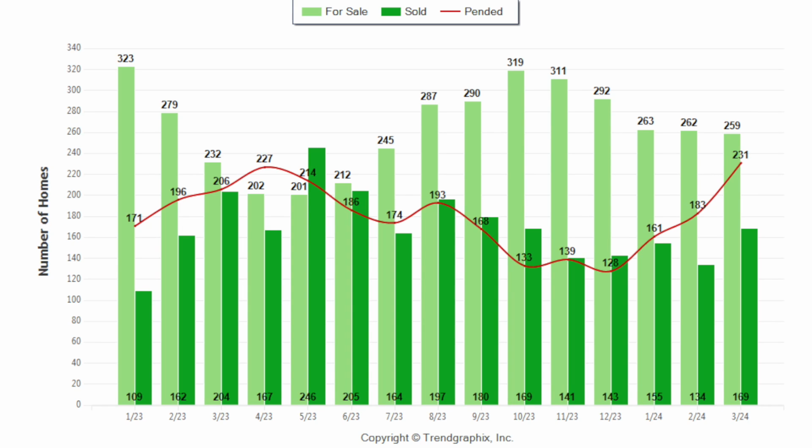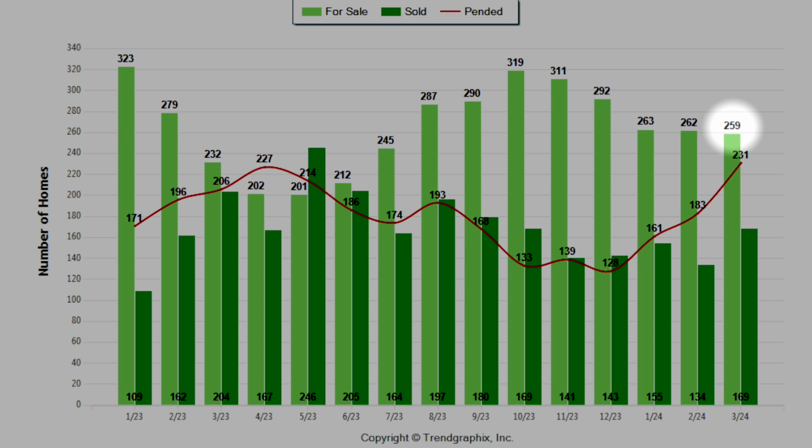As you can see, the light green bar here on the screen represents the number of homes for sale. Last month, there were 259 homes on the market in Stockton. And as you can see, it kind of leveled out. The 2 previous months were 262, 263, so we're getting some consistency there.